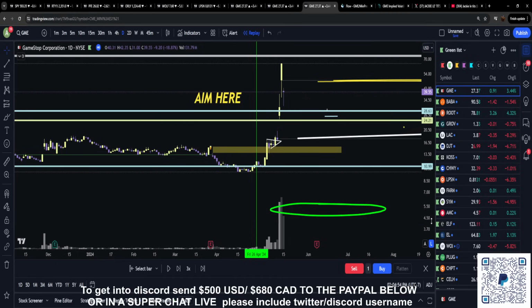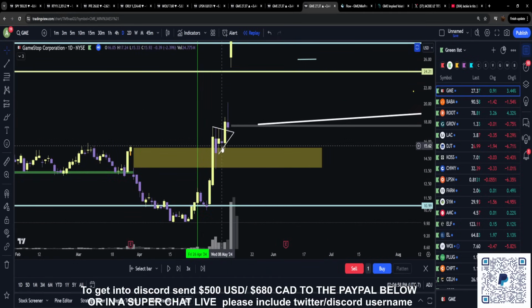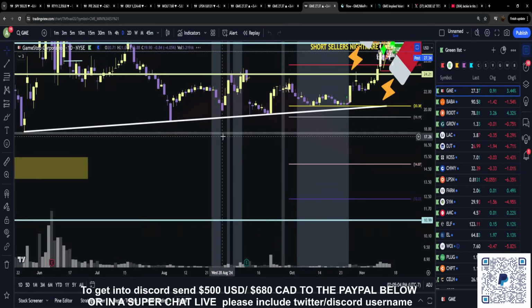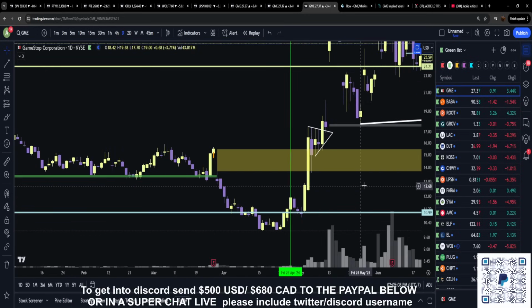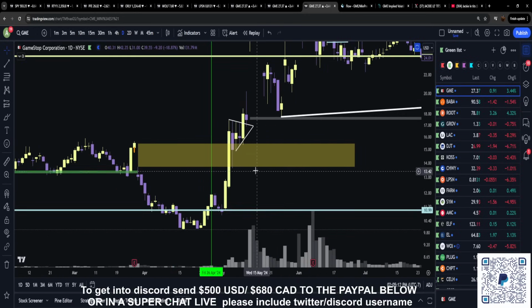Okay? So these dojis, all right? When I see them happening within a trending move, it is reason to have some level of concern. You have reasonable expectations to be concerned when you do see these.